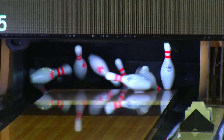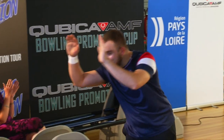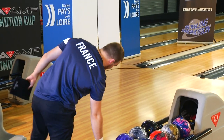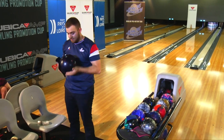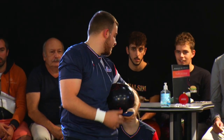And Quentin's second shot. Oh, there's a Brooklyn for Quentin. And give him the double in the 10th. Unfortunately, too little, too late. And a possible 191 for the French team coming up here. And let's see if Quentin, 192, excuse me, possible. Let's see if Quentin can finish that off and get the third strike here in the 10th.